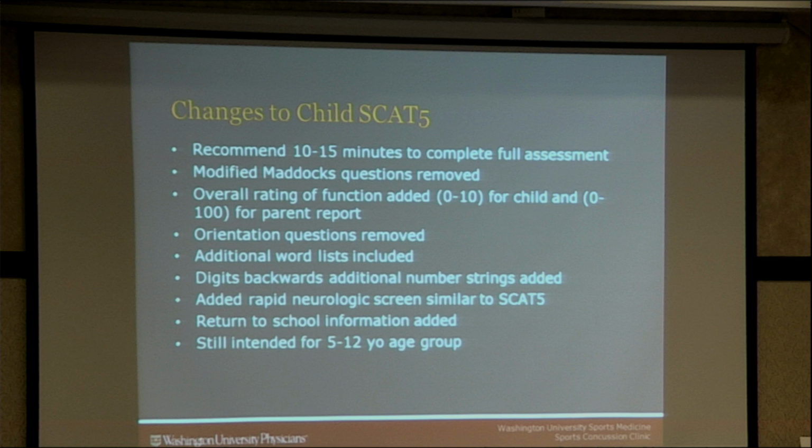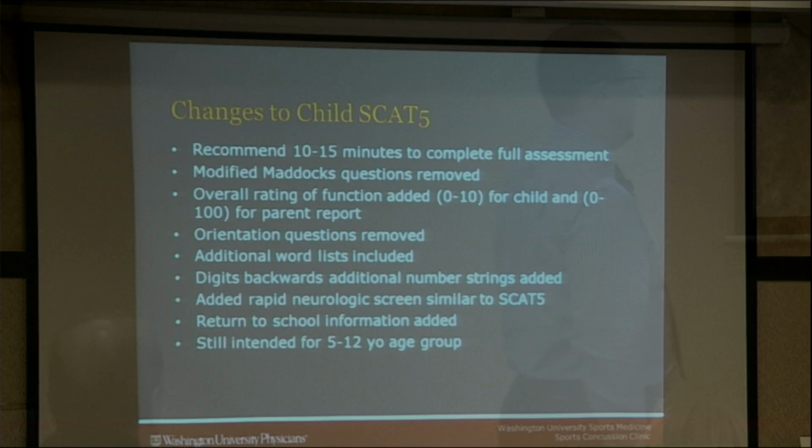They got rid of orientation questions, so like where are you, what day of the week, what time is it, those types of things. They added some additional word lists. They added some additional number strings. They added the rapid neurologic screen. They also added the return to school. And it was felt that the child SCAT-5 is really appropriate for the 5 to 12-year-old age group. So if you're dealing with high school kids, we just need to deal with the other one. But if you're dealing with any kids younger than that, the child SCAT is what's recommended.